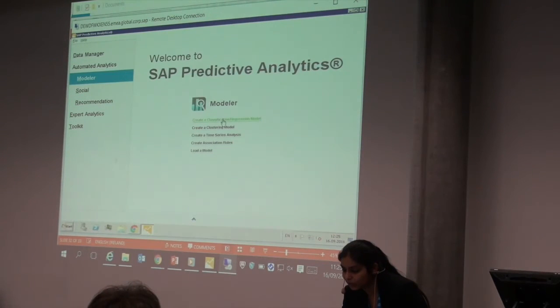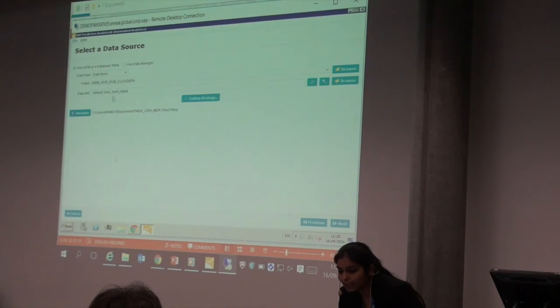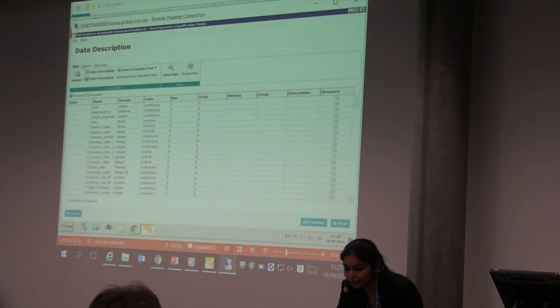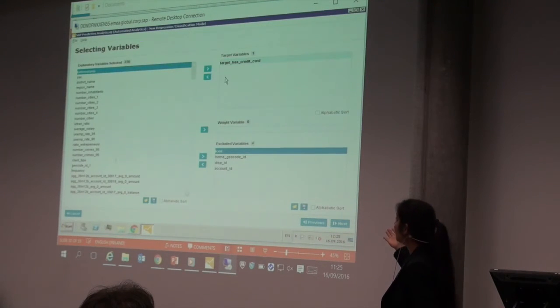Finally, I go to the modeler. And this is where I wanted to find the credit card customers. For the entire 360 fields, I have created a sample table just for the purpose of a demo. I'm analyzing all the variables. You can see here I have cities, for example, geocode IDs, and all the aggregates that I just created on the fly. And then it already proposes the target variable, which is in this case in the historic data, whether the customer had a credit card or not.